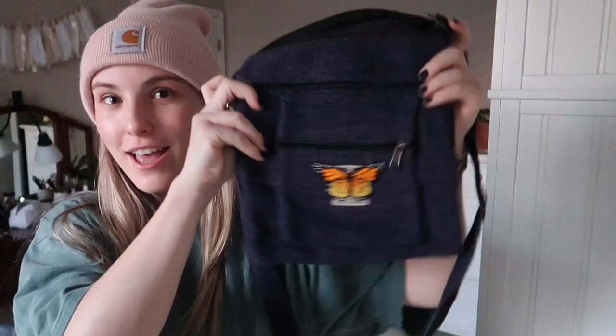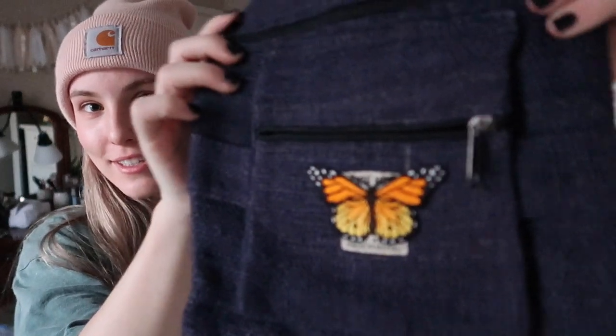I hope you guys like that little haul. I want to show you my purse now that I covered the patch. It just looks like this. You can kind of see it, but that's okay. I just think it's cuter. I'm gonna wear it more often.